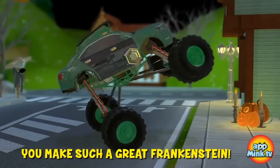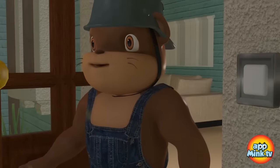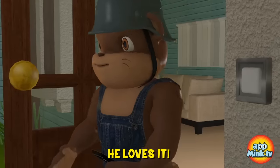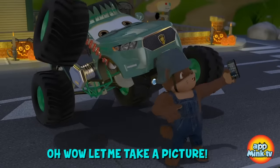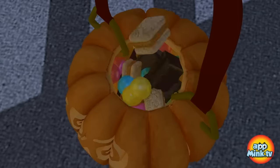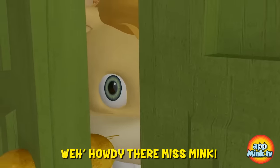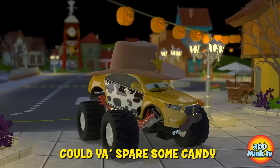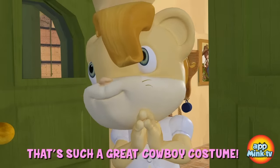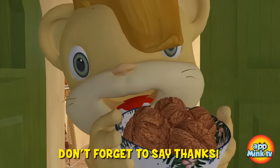You make such a great Frankenstein. What does Big Mink think? He loves it. Oh, well, let me take a picture. Don't forget to thank him for the candy. Okay, who's next? Someone's at the door. Well, howdy there, Miss Mink. Could you spare some candy for our partner here? That's such a great cowboy costume. What a great cowboy. Here you go. Don't forget to say thanks.